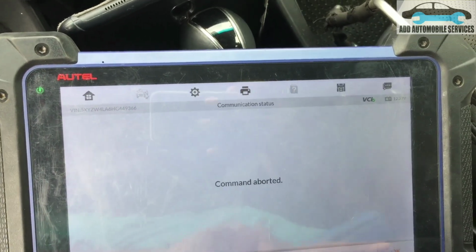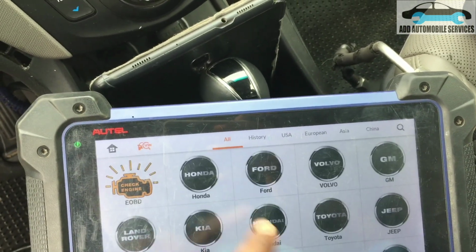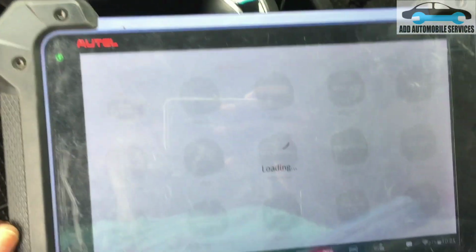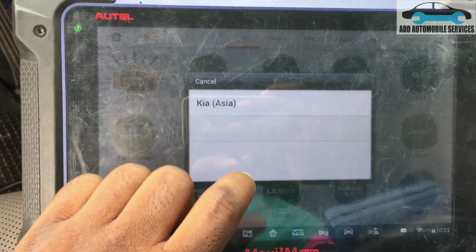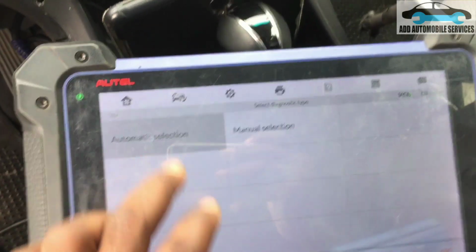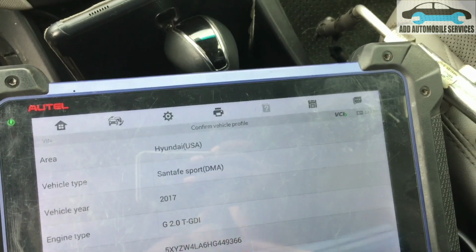No, before I erase it, let me use the OEM software itself, and it doesn't have any data for it, so scan. So there. Let me turn the key off and turn it back on. Turn the key off and turn it back on.